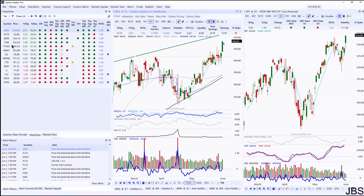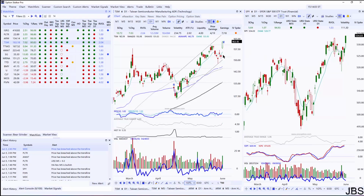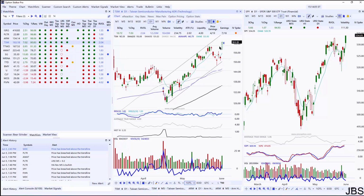Yeah, I think I'm going to go with TSM. I'm just liking the price action a little bit better on TSM. So that's probably going to be my long pick here. I would do probably an overnight swing. A CDS I think could work really well. So you could do an overnight swing, or you could do shares if you want.